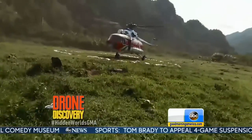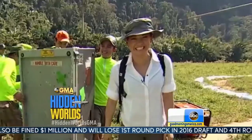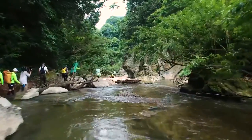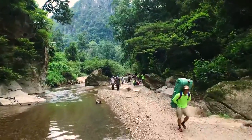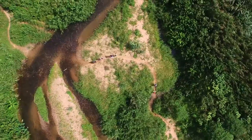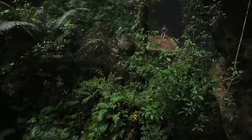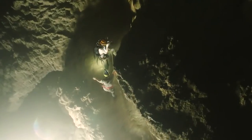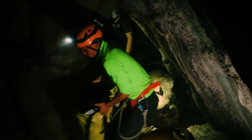We actually flew into the jungle by means of a helicopter because we had so much equipment. At times, we could see long lines of porters carrying equipment, food, power generators, cables through the thick brush, across rivers, and down into the cave. We had to continue to cross rivers, trek through the jungle, rappel down walls, and make our ways through very narrow areas of the cave.